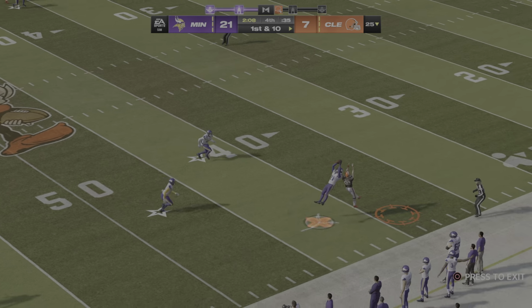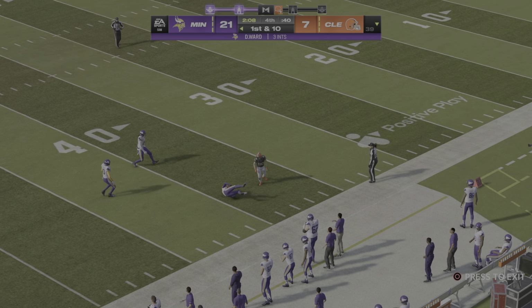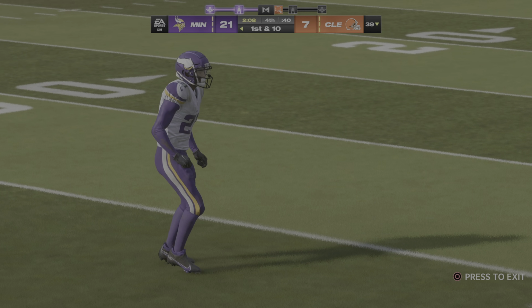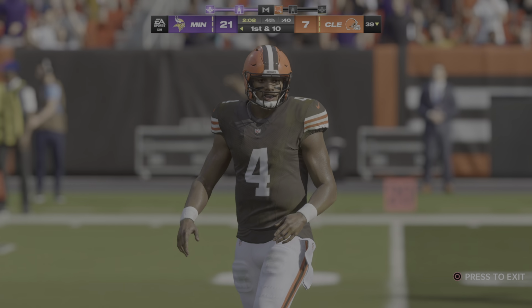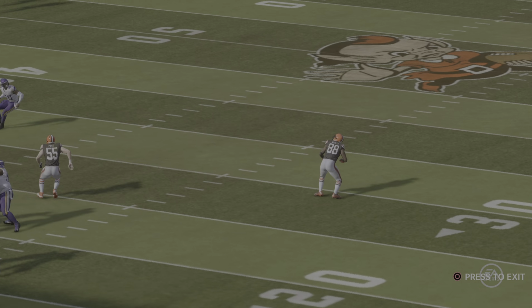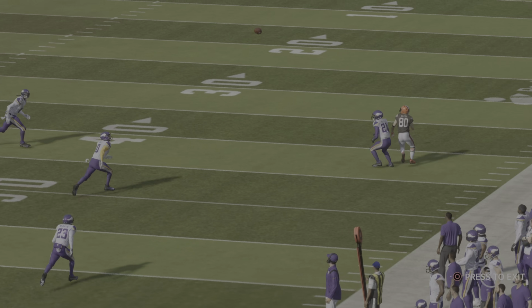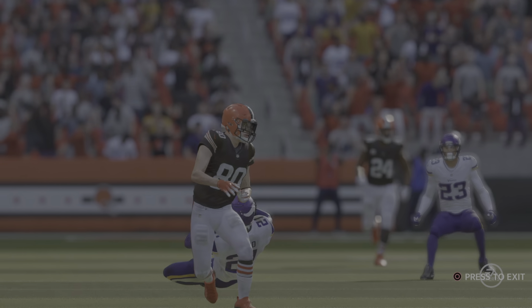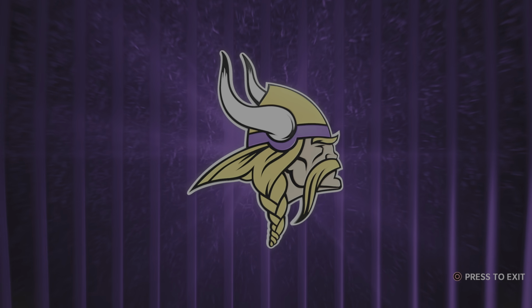Looking deep now for McCoy. And this is intercepted, and that should do it. Picked up by Denzel Ward. I think it's safe to say this is a game he's not going to forget anytime soon, Charles. 3 interceptions. It's rare that we see 3 interceptions by one team, let alone by an individual. And I think that after the second one, he's probably telling his teammates, any ball that's in the air, it's going to be mine. And that turned out to be true.